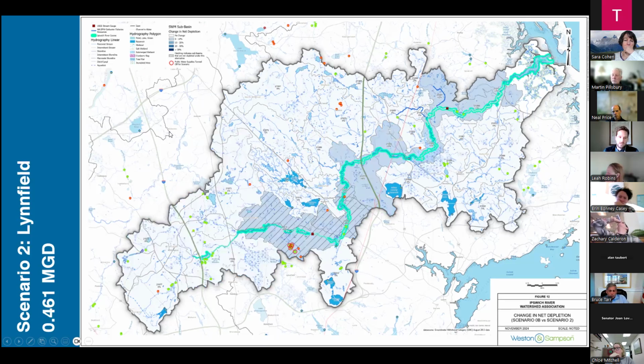Scenario 2 is focused on Linfield. It's a reduction of about 500,000 gallons a day of groundwater withdrawals. You can see they're focused right here. These benefits, just visually, are less significant. You can see lighter shades of blue, and it's only the subbasins in the immediate area that are no longer net groundwater depleted. The benefits do extend downstream along the main stem of the Ipswich, but they are more muted, with lighter shades of blue, and these subbasins remain depleted.